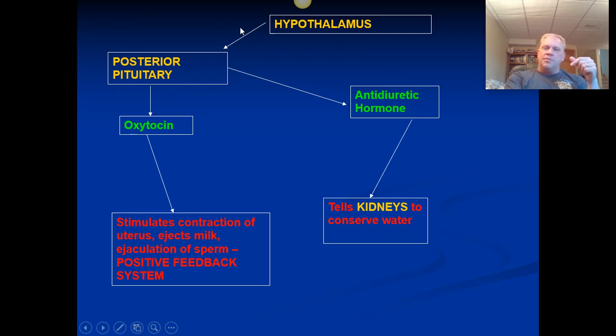Now another one that comes out of the hypothalamus that leaves through the posterior pituitary is something called oxytocin. You might hear about that when you hear about somebody that's been induced in labor. Oxytocin is one of those things that causes contractions of the reproductive systems, ejecting the milk, ejaculation of sperm. Now, this is one that actually has a positive feedback system. Remember I said the hypothalamus is responsible for reading the blood chemistry and saying, okay, if the levels are right, I'm going to do this and adjust. Well, here's one that's a positive feedback system with oxytocin and saying, okay, I'm going to ask for a little bit of maybe uterus contraction. Okay, you're going to start labor and it's going to contract the uterus just a little bit.